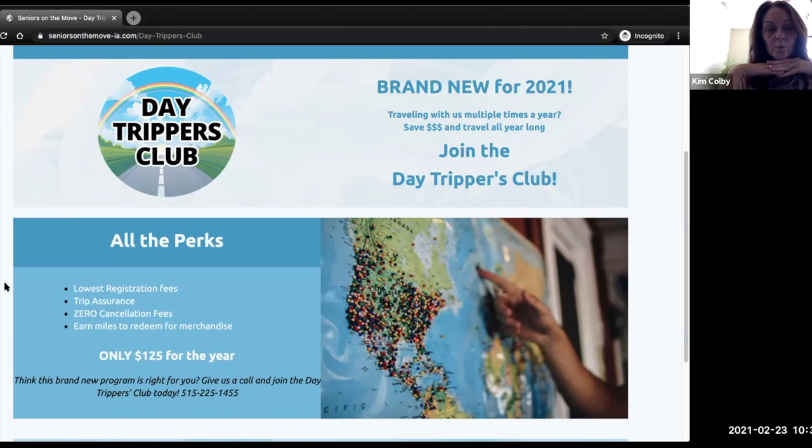And one of the things about the Day Tripper miles that you can earn, just an FYI, we will be rolling that out, and I've got the orders placed. And so this is the area where you will likely see the Seniors on the Move store, where you'll find merchandise and apparel that you can either purchase or redeem your miles for. And those miles can also be redeemed on money off of trips or events as well.